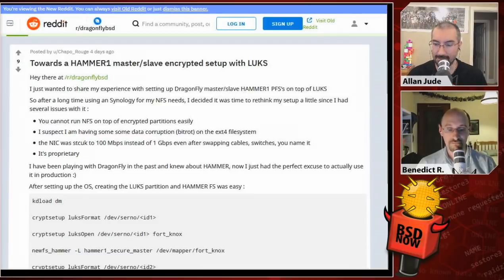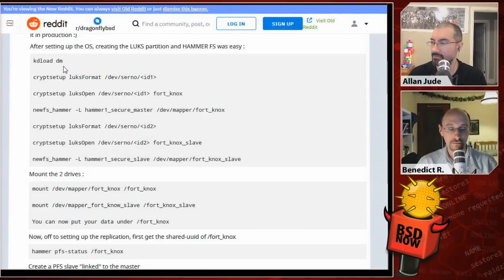So they say, I've been playing with Dragonfly in the past and knew about Hammer FS. So it was a perfect excuse to actually try the setup. So they KLD load dm, which is the LUKS compatible crypto layer on Dragonfly. Set up the crypto, basically format the disk and then open it with their key, create a new Hammer FS file system on it, and then format and set up a second drive, and set up the slave there. I like the name they chose, by the way, Fort Knox. Yeah.